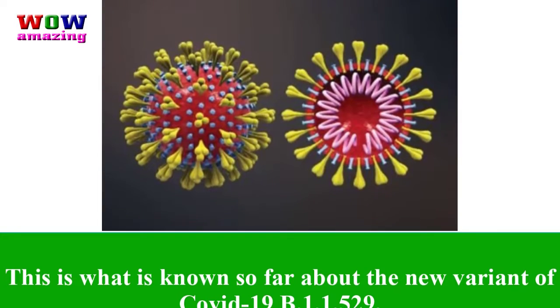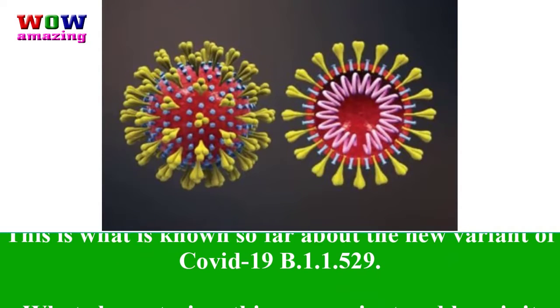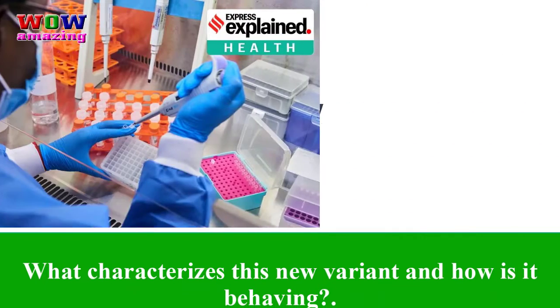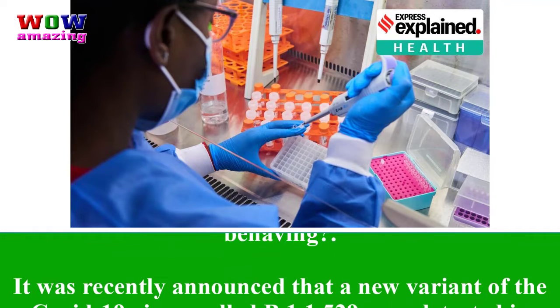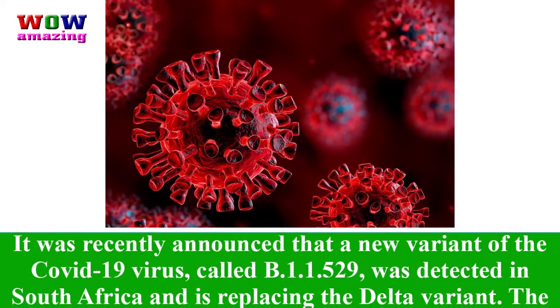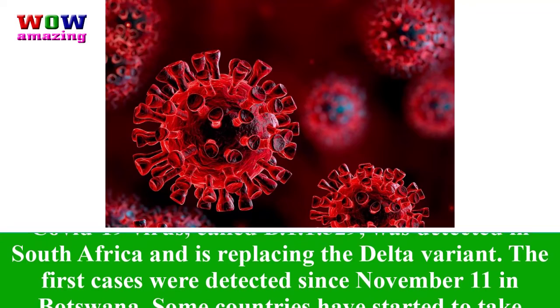This is what is known so far about the new variant of COVID-19 B1.1.529. What characterizes this new variant and how is it behaving? It was recently announced that a new variant of the COVID-19 virus, called B1.1.529, was detected in South Africa and is replacing the Delta variant. The first cases were detected since November 11 in Botswana.